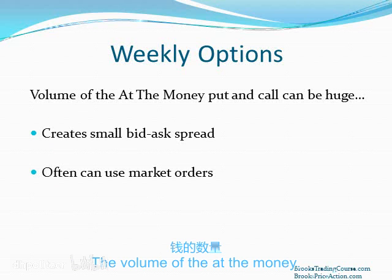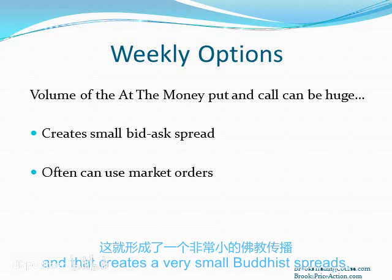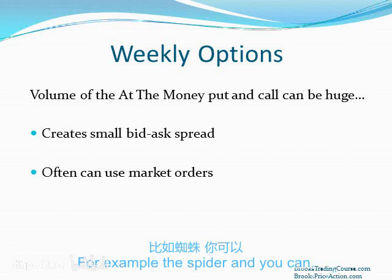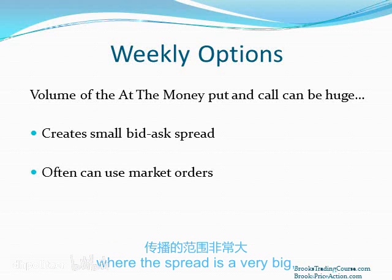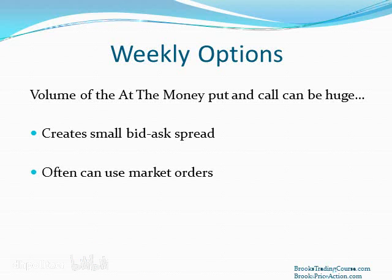The volume of the at-the-money put or call can be huge, and that creates very small bid-ask spreads, especially on markets where the options are very active. For example, the spider. And when that's the case, you can use market orders. I would not use market orders on a stock where the spread is very big, like Google. But a lot of times with Apple, you can do it, and always with the spider.